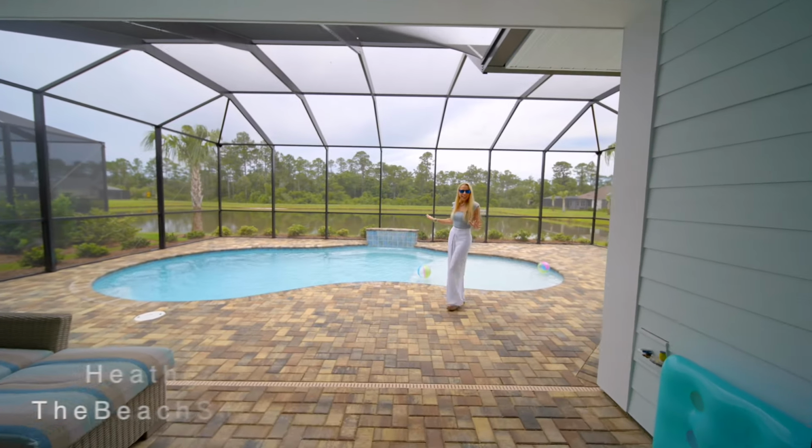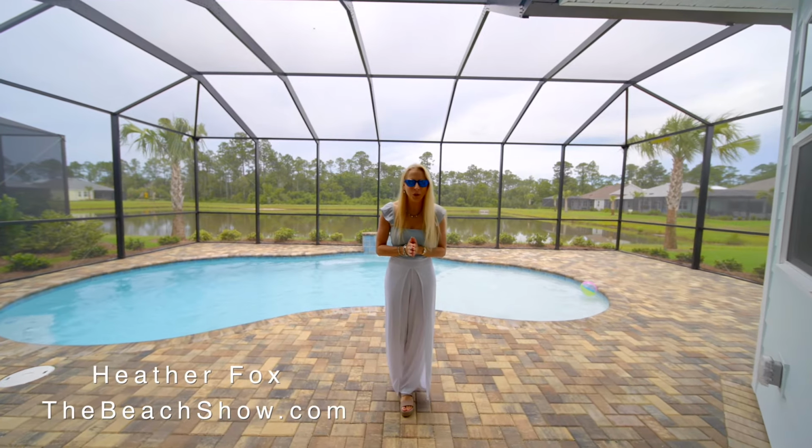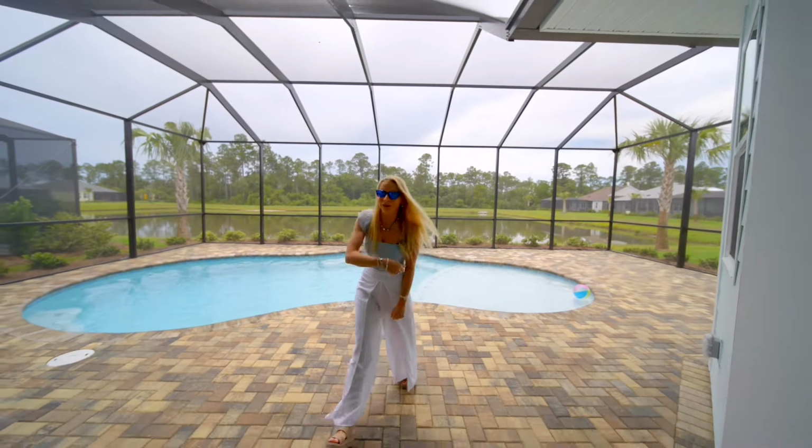Wow, can you believe this view? Oh, I can't wait for you to see the rest of this beautiful home here in Latitude Margaritaville Water Sound. Well, there's nothing to wait for. Let's go.